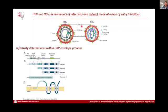And the question we have had to ask ourselves for almost 2 decades is how these viruses can efficiently target liver cells, hepatocytes, go into the liver and do that with a very, very high efficiency. We all know that very low doses of virus are enough to infect a liver for HBV, or superinfect a liver that's already infected with HDV.